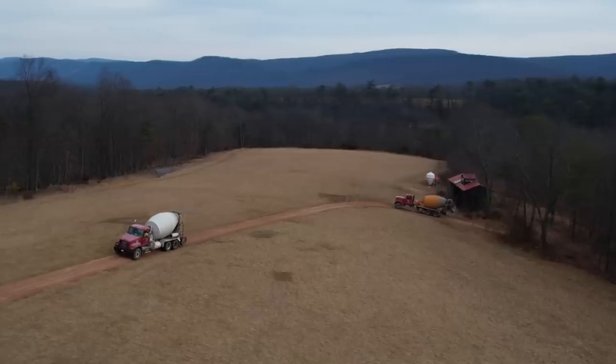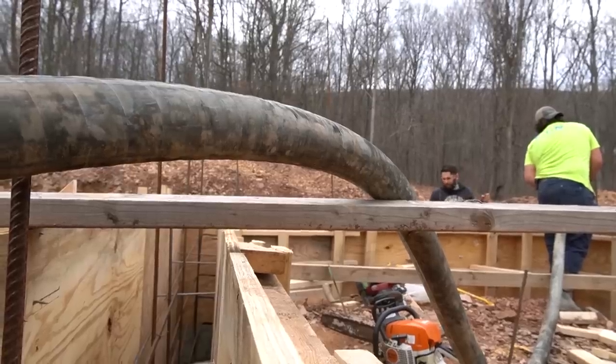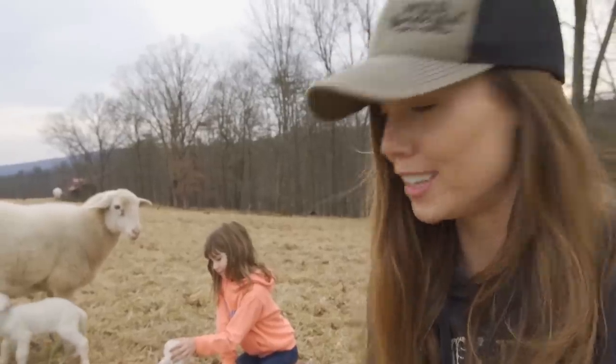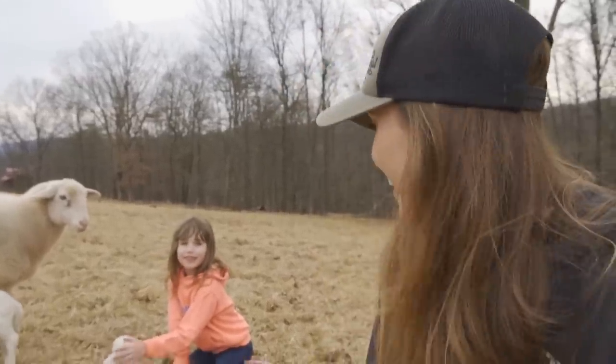And with this concrete pour, it's not the rain that we're needing to work around. It's the birth of new life on our farm. The perfect day for landing. And concrete. Two girls.